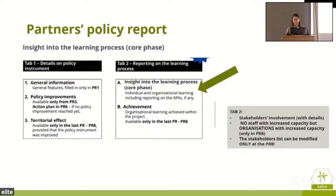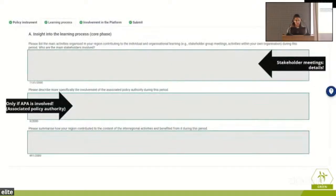Yes, so in the second tab, we'll have stakeholder involvement, and we will be, again, very detailed on that. And the stakeholders list can be modified only at PR8, which is fine. Let's go and see how this looks. So basically, the first tab is the policy instrument. As said, second tab, learning process, involvement in the platform, and then we have the submit button.